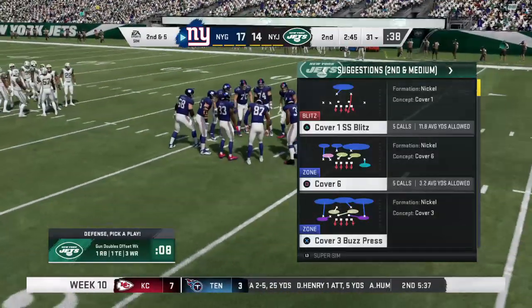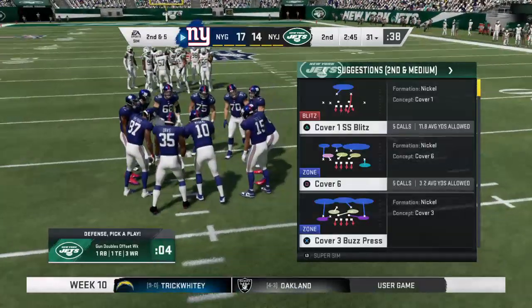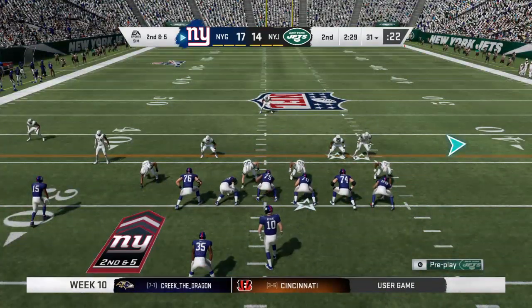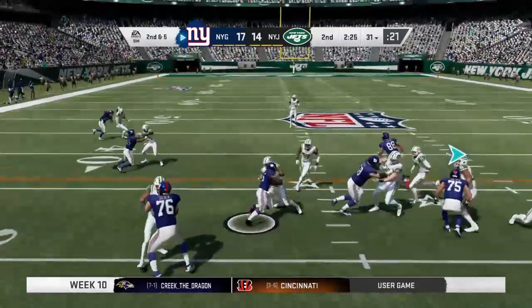Timing is everything, and they work on this cut all the time. They work on all the timing patterns, and this time it paid off for them. Worked him to the center of the field, cut it to the outside, ball's delivered, gets both feet down for the completion. 2nd and 5 after the 5-yard completion on first down.